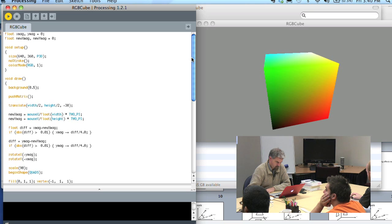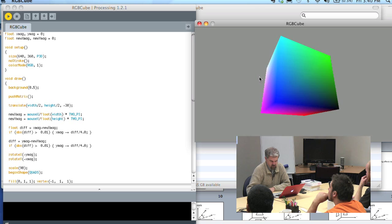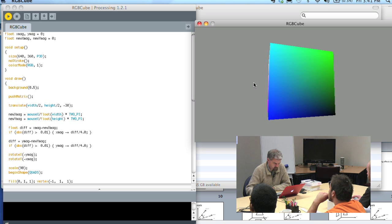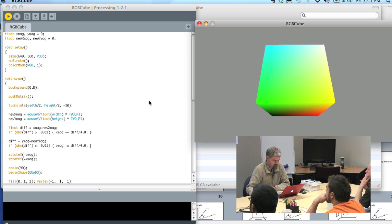How's it doing the blend? It automatically blends it. So this corner here, for example, is blue, obviously. That's RGB, so that will be 001 for the fill. And this one over here is green, so that's 010, and then it automatically just blends between. But I'll show you a bit later how you can apply your own textures as well.